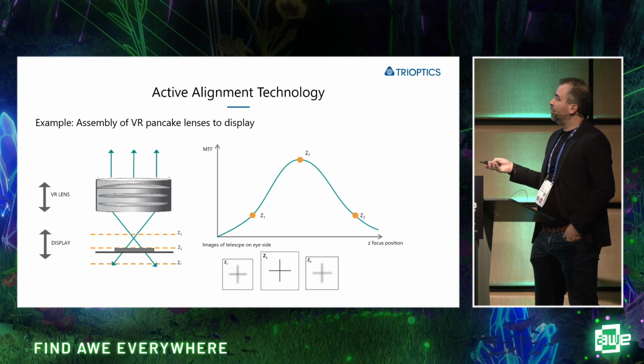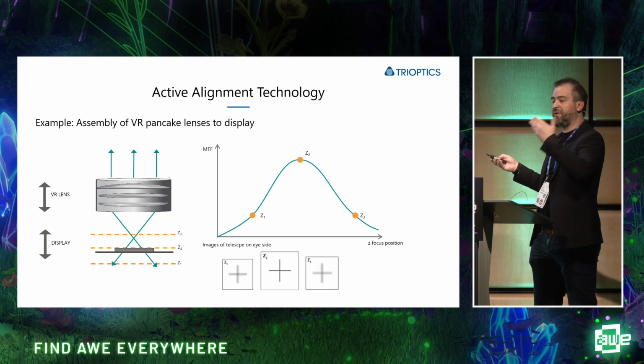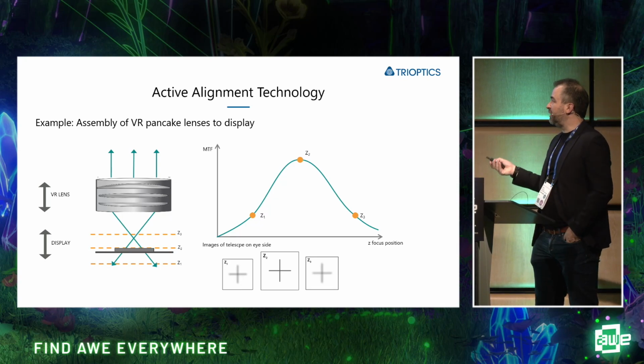So if you move your display up and down and look at the contrast, which is this value here, at some point, if you're in the right location, you will get a sharp image. So that's basically my focus point. So this is the ideal case.